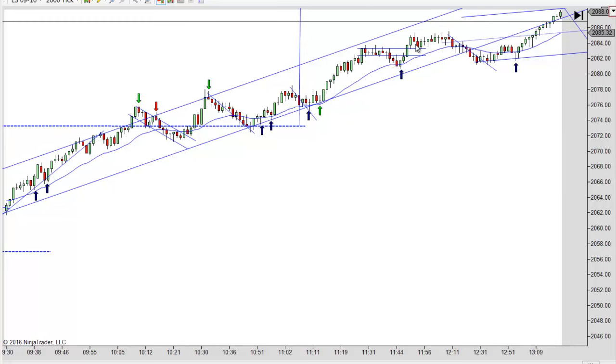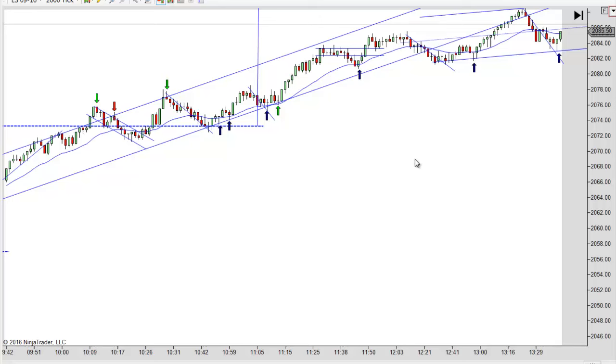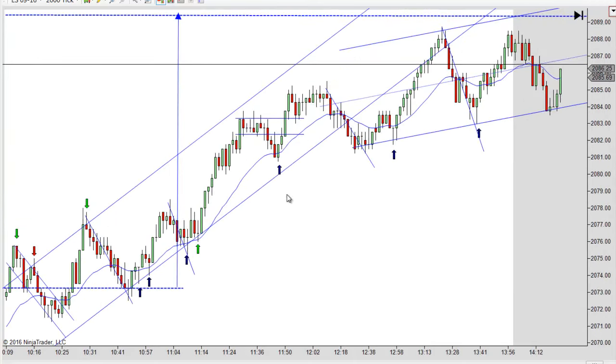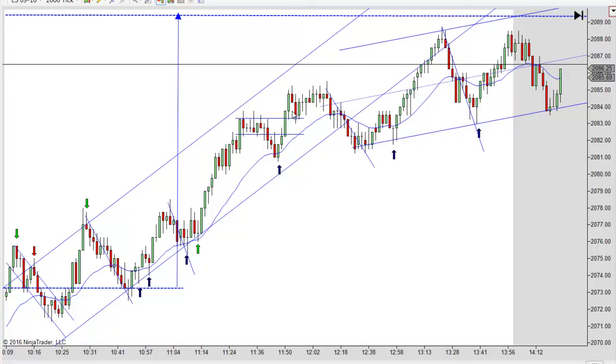But I wouldn't be going short in here. This thing's just going higher and higher. So we're in an uptrend now. I wouldn't consider any more shorts at this point because this channel's still going higher. And you can see that. And we push up here and we just kind of get stuck sideways. I wouldn't trade that. It's tempting to go long right here, but this is kind of no man's land right in here.